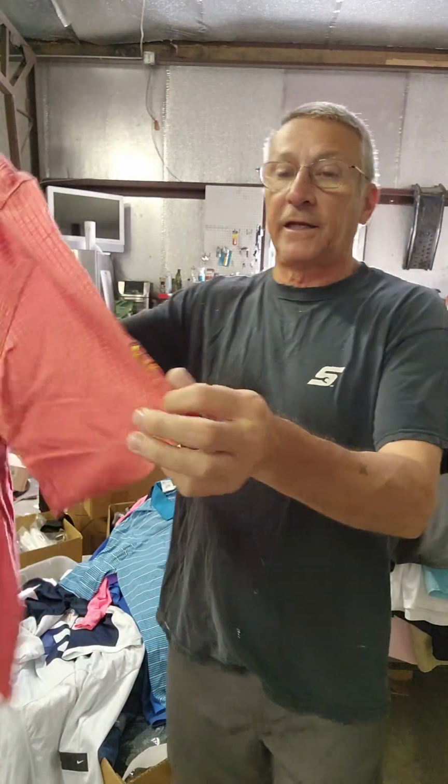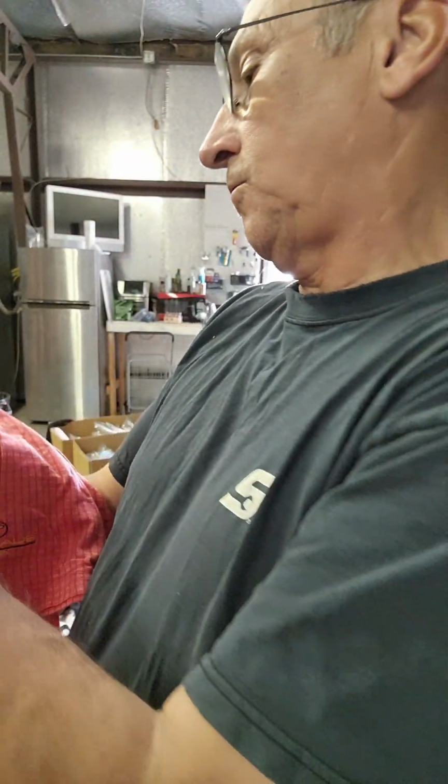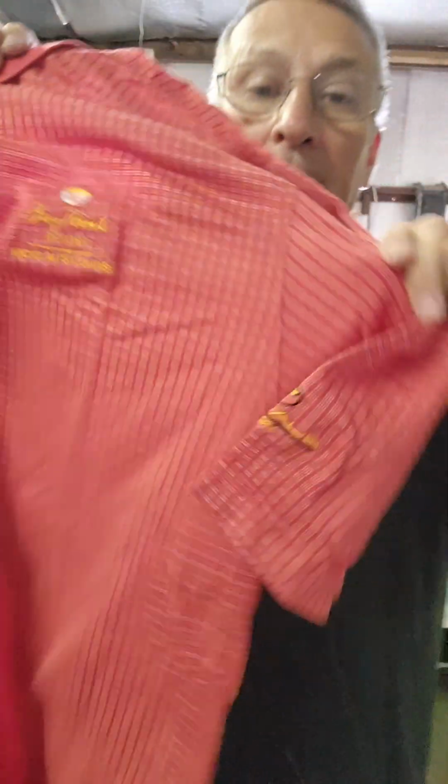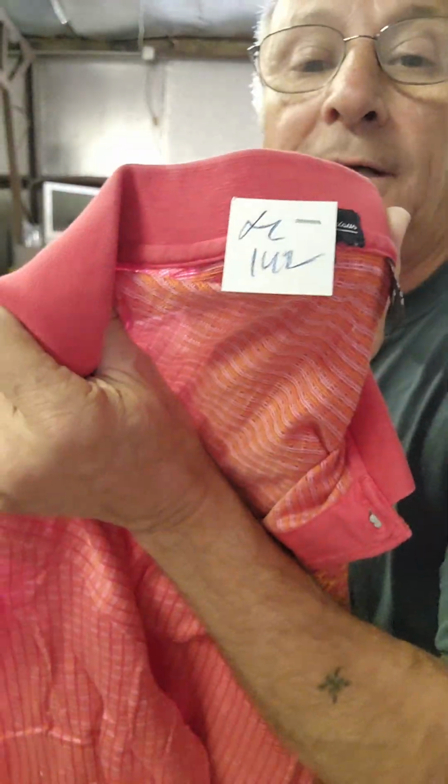All right, this is a Jack Nicklaus, got the bear on the sleeve here, and was this Doral or no? This is Bay Point Resort. So golf polo. You can see what I paid there. This is a white tag. Paid full price. I paid $1.49 for that shirt.